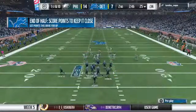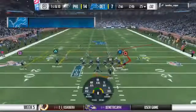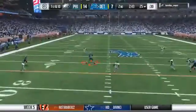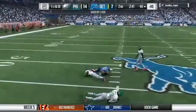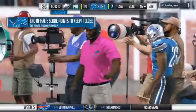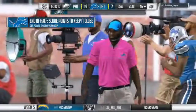Looking to jam the receivers at the line here. Press coverage look defensively. They go back to the air here after the INT on the last drive. Going down the middle, and it's complete. It's a pickup of 21. And it'll be first down Detroit.